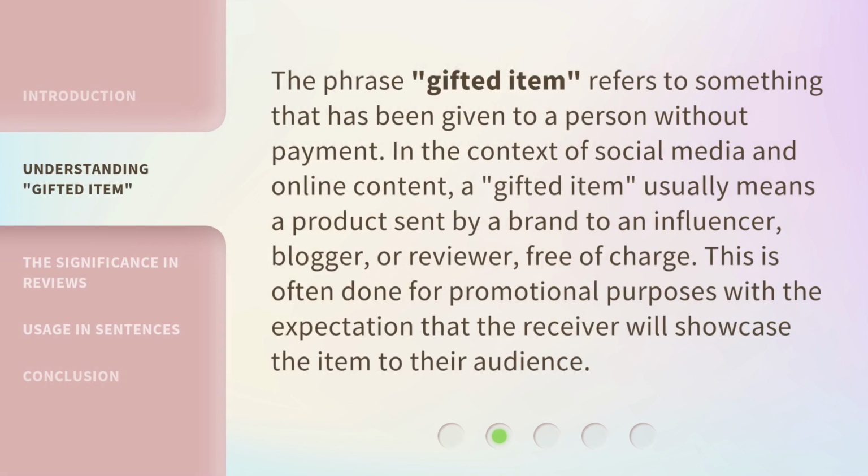The phrase, gifted item, refers to something that has been given to a person without payment. In the context of social media and online content, a gifted item usually means a product sent by a brand to an influencer, blogger, or reviewer, free of charge. This is often done for promotional purposes with the expectation that the receiver will showcase the item to their audience.